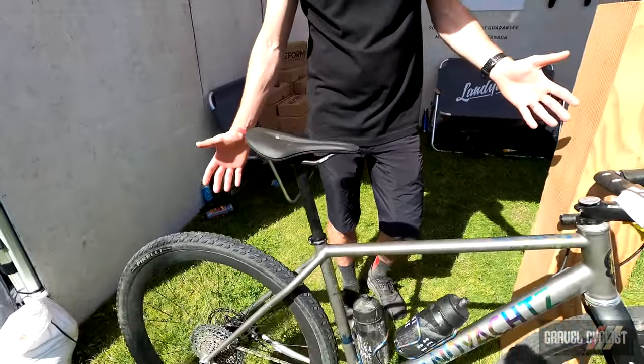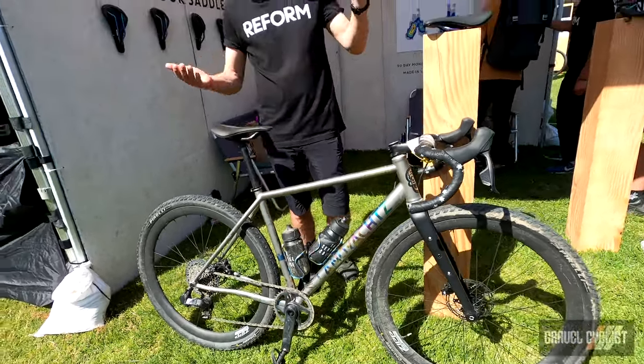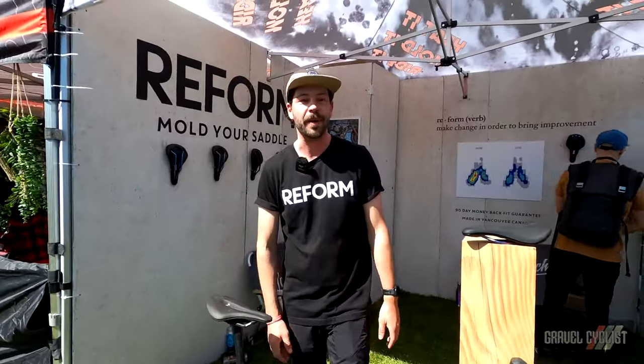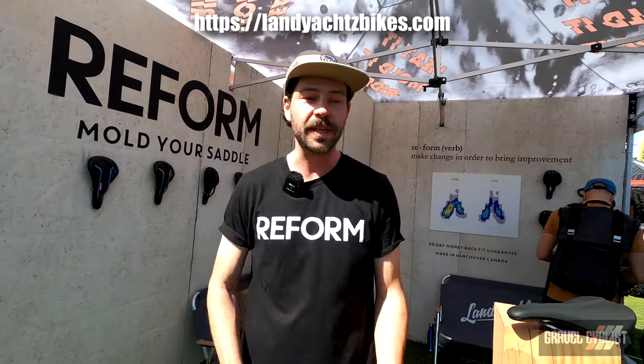But yeah, Landyachtz gravel bikes. We do a little bit of urban bikes. And then Landyachtz is actually more well known for our skateboards. That's kind of the parent company that started doing skateboards. And now we're playing bikes on the side, which is fun.